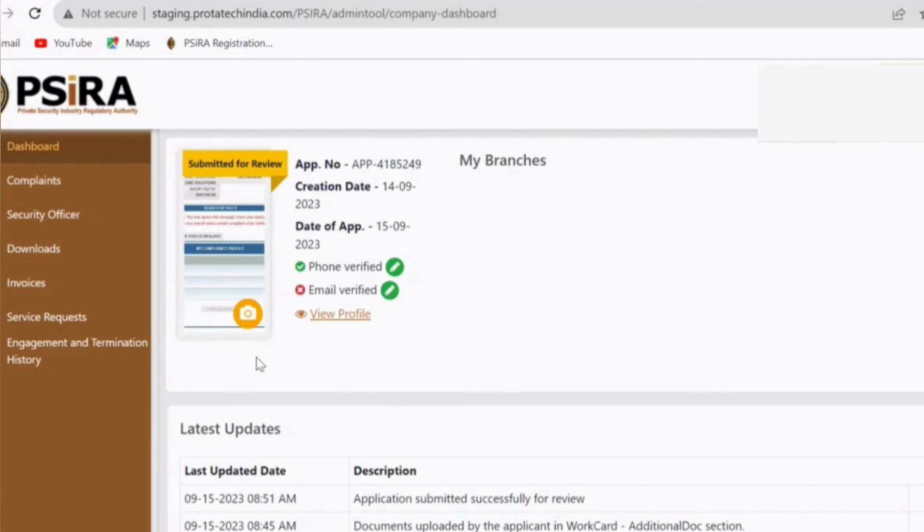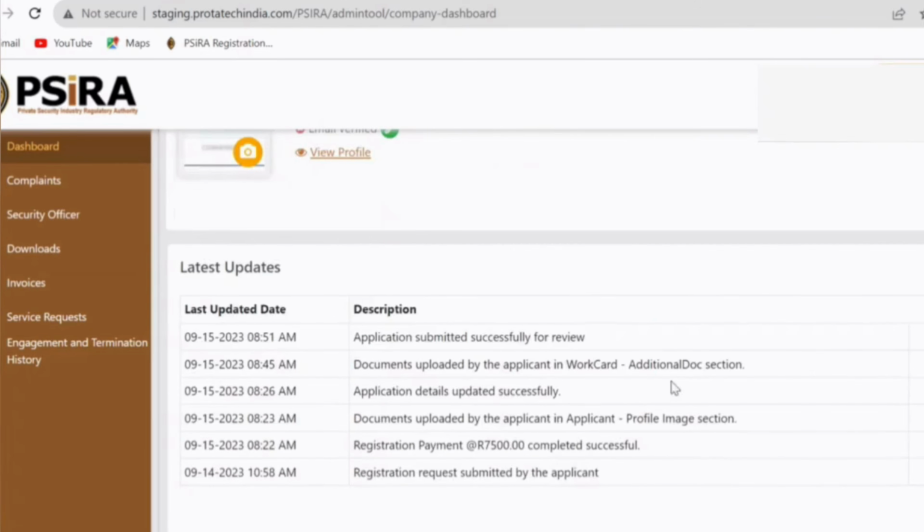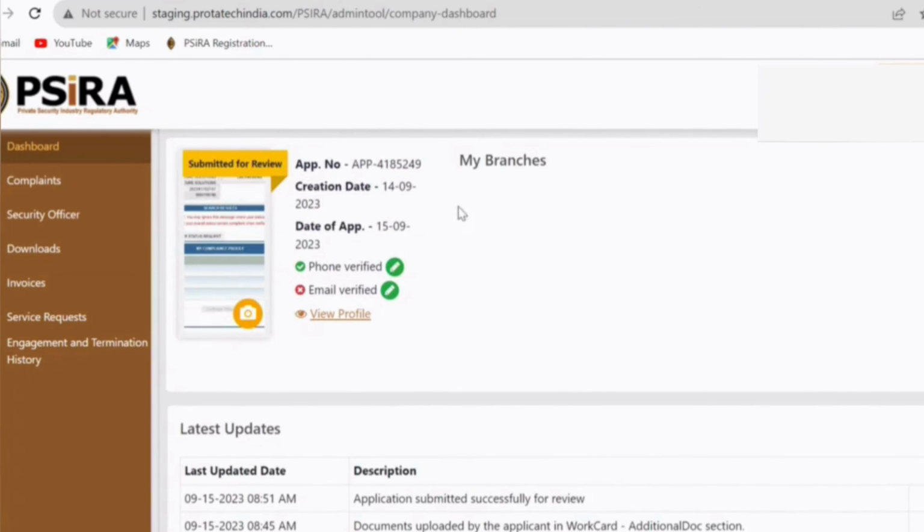Then after the team leader, it goes to the registration manager. That will be the final approval. Once it's done, it will say final approval done by the manager, and your status will change to approved. And when you log into your profile, you will see that you will have a CIRA number, and you'll be able to download your certificate.